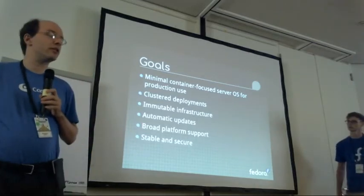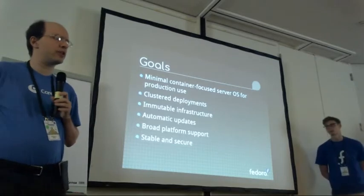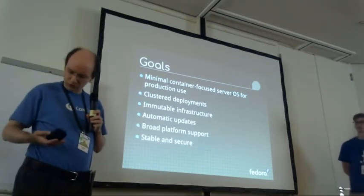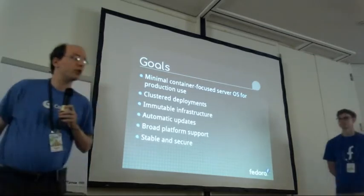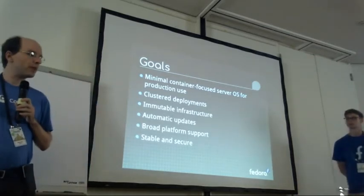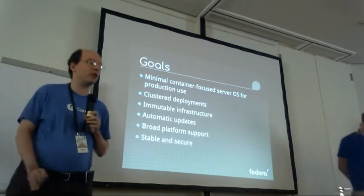The idea is that you should be able to install a Container Linux node and not think about it afterward. The node should just update itself and you shouldn't have to worry.